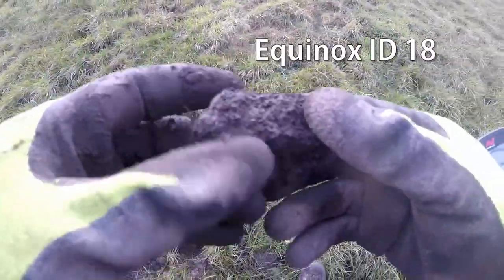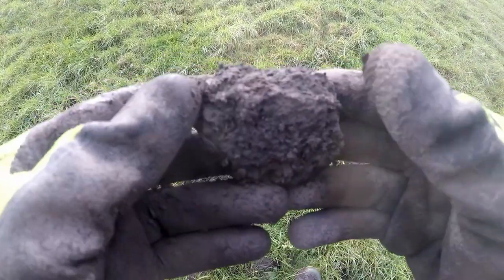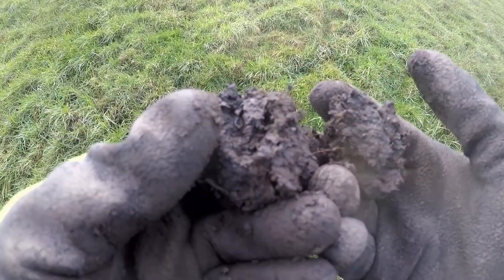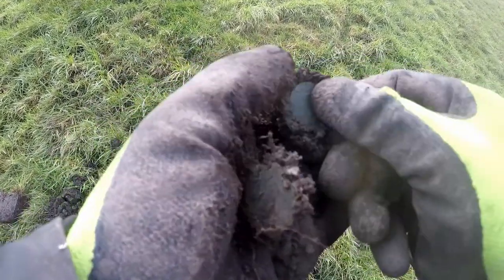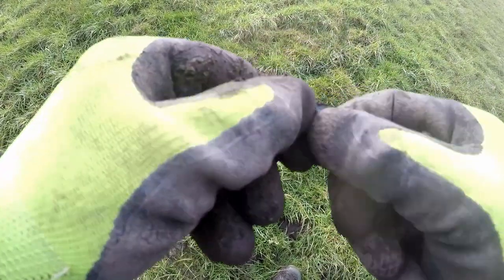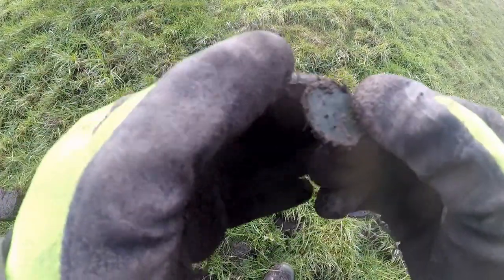Well, that's another little sod out of there, our ball of soil. What's in this, I wonder? Are we ready? So, is it in this one? Oh, this is a coin, isn't it? Yeah, a nice one as well. It's the veil, the veil. Jolly good. Green vicar. Yeah. Okay.